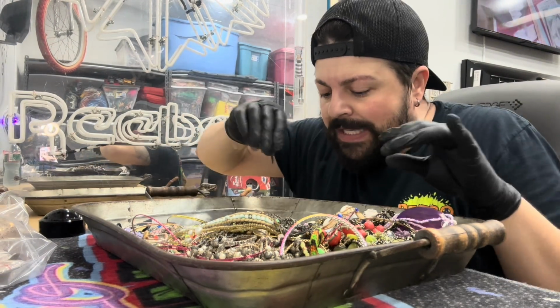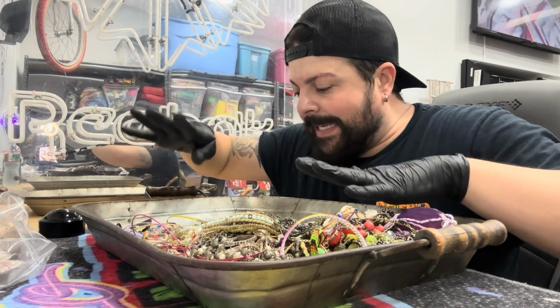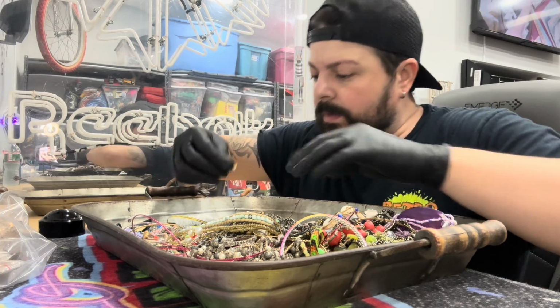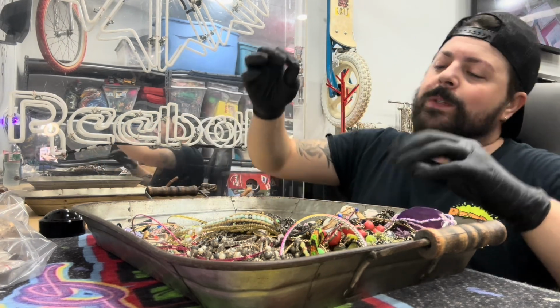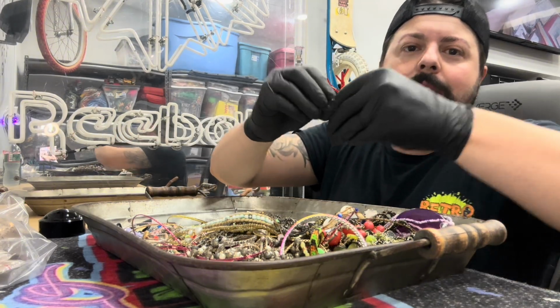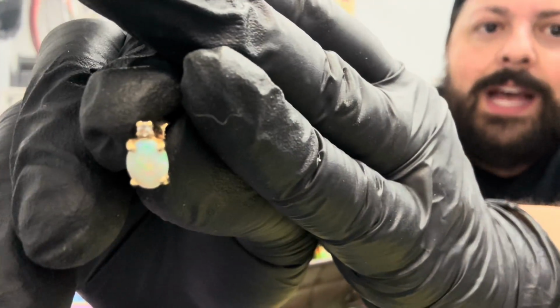A lot of little things like little beads and little earring backs and that is definitely gold. That is definitely gold, and I love myself an opal. Look at that. I don't even have to check it. I will. I'm going to.